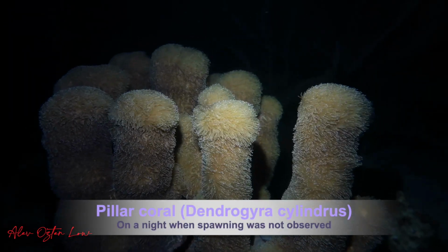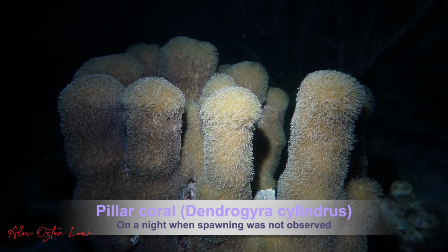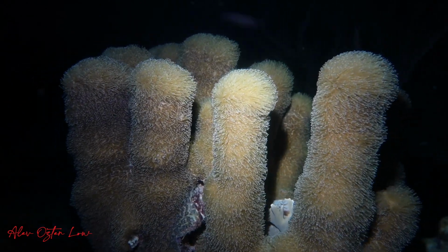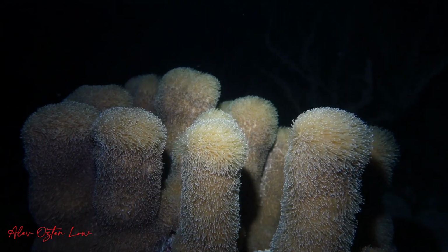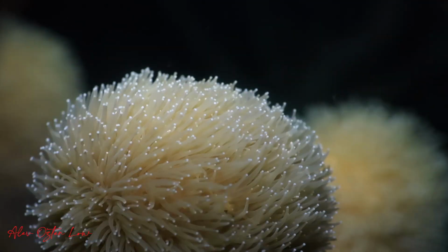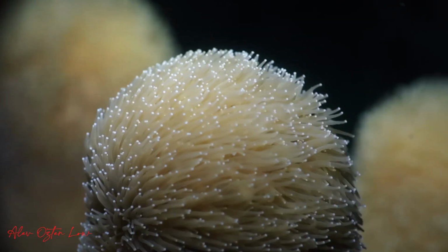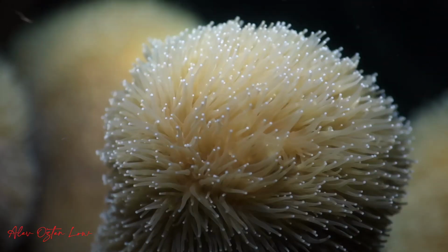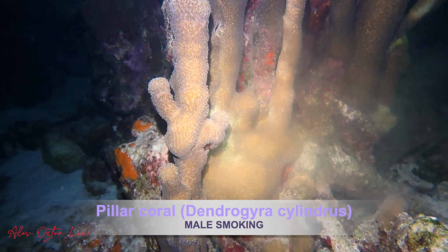Now the pillar coral, that's the one that I was most excited about. This is on a night when it did not spawn. I'm excited about it because, first of all, I think it's so pretty and statuesque, but also because we just don't have a whole lot of them, so it's a privilege to see it spawning. This one has male and female colonies.